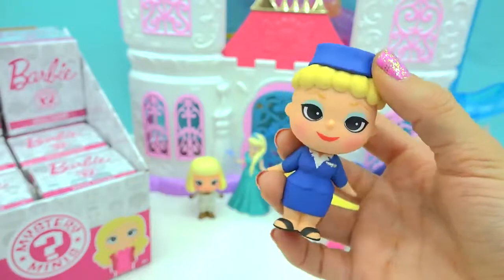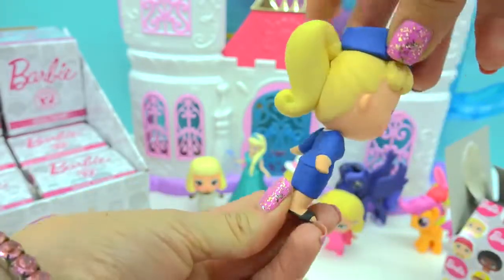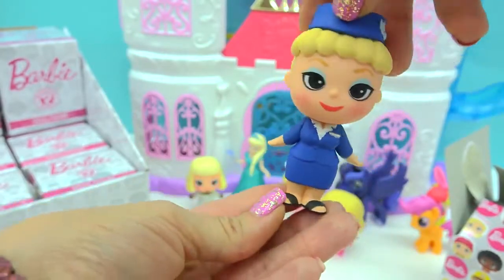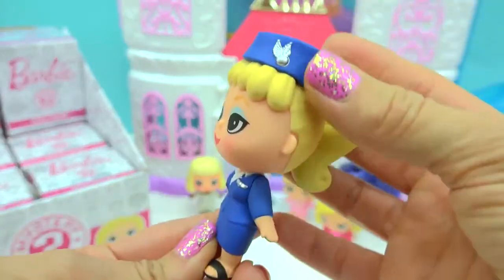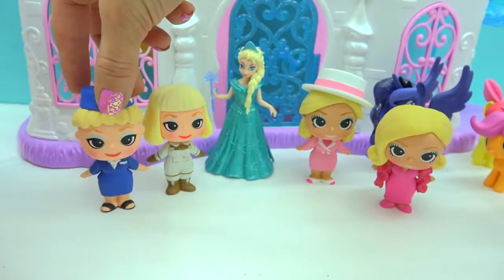All aboard! It's the 1961 American Airlines stewardess. So this vintage Barbie doll would spend her days flying up high in the sky on an airplane helping passengers. And I love her little uniform. Very, very cool. American Airlines Barbie!